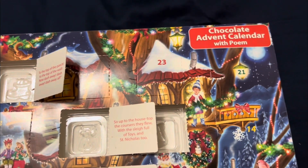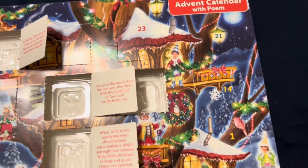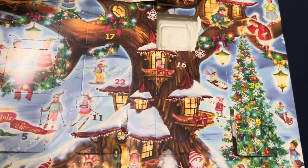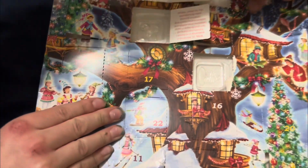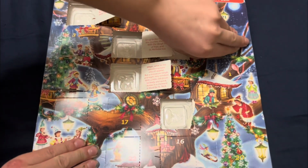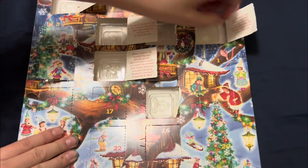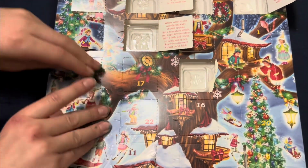Okay, so the chocolate advent calendar with poem. We have 14 and we have 15. Here we go, opening them up. Nothing. Nothing. Okay, so yeah, we'll have to get them.